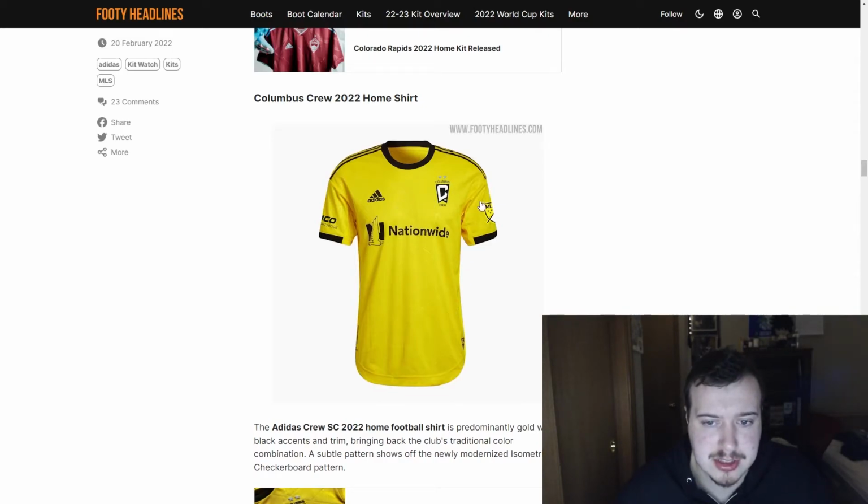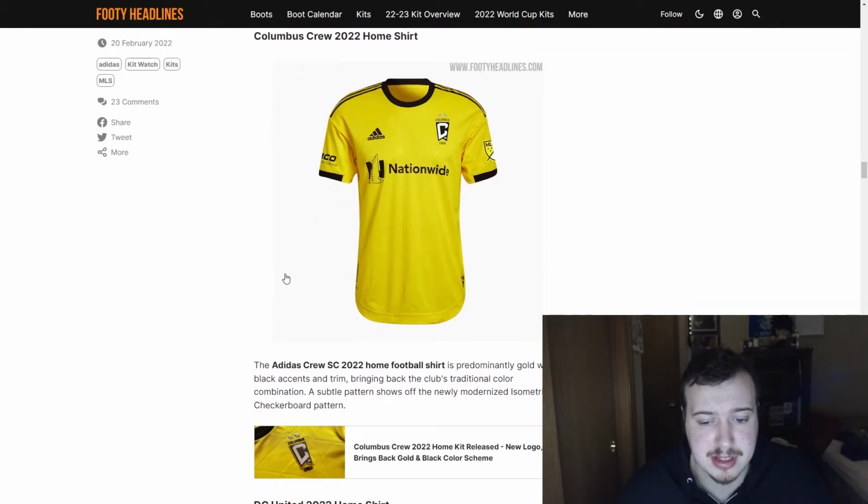I like this jersey. I like it a lot. I like that pattern, it's really nice. It's a great touch. Everything blends together really nice. The coloring is good. Honestly, I think this is definitely an A for me. This is a solid A jersey. Fantastic stuff.